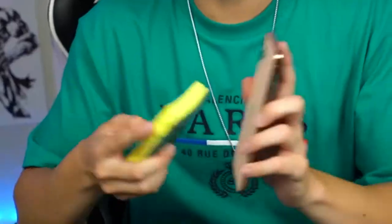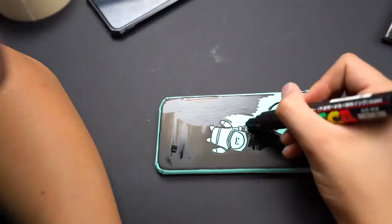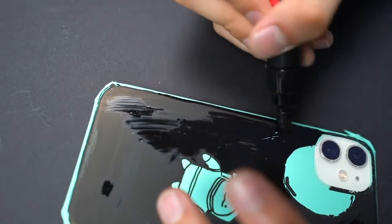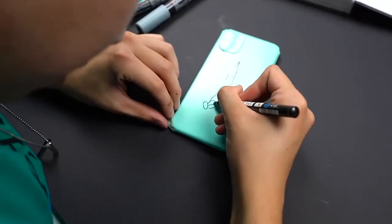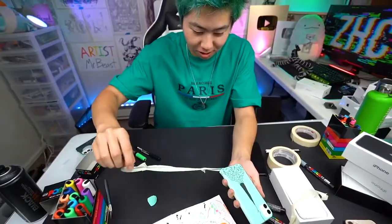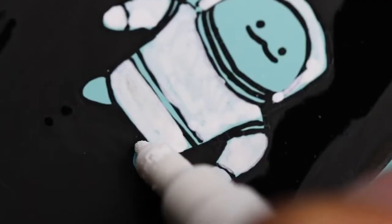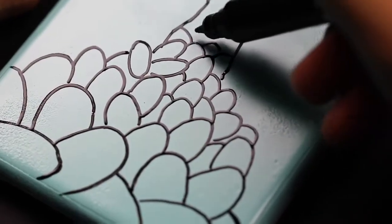Looks like it's time to scratch this one up. So right now I'm coloring this with black because I just realized space isn't turquoise and it was a little bit weird to have astronaut turkey floating around in a turquoise space. That looks really clean. All right, 1 down, 10 to go.